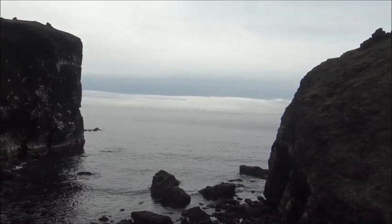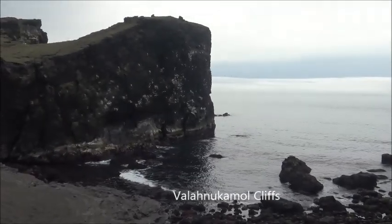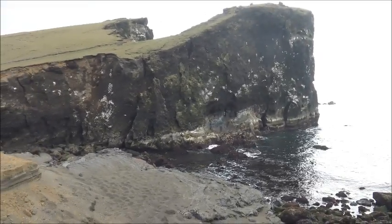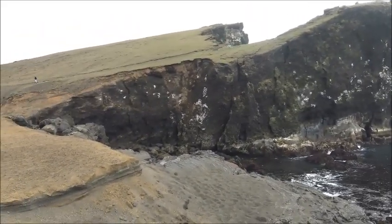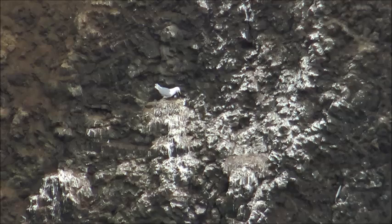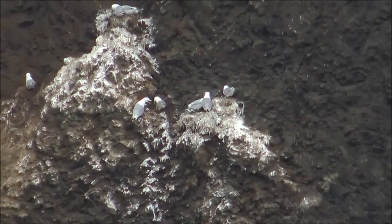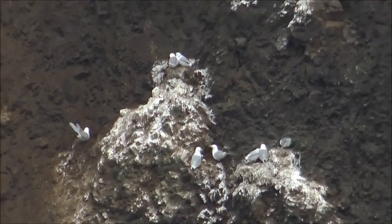Valahnúkamöl Cliffs, not far from the lighthouse. Some really amazing cliffs here. A lot of birds in the cliffs. There's an example of one we can see. And plenty more up there, they're all over the place. These cliffs are home to a multitude of birds.